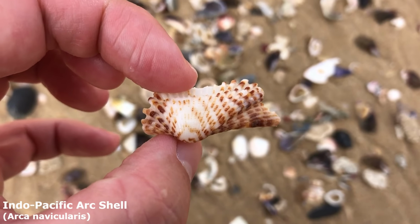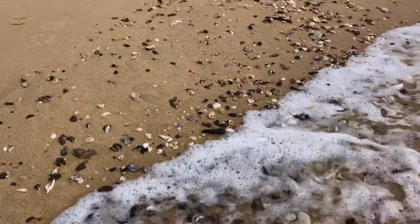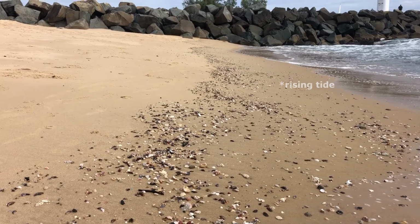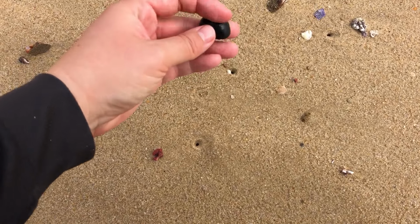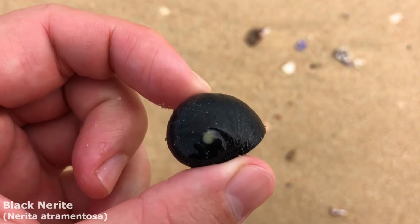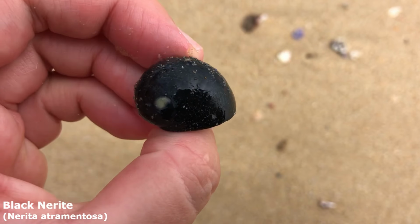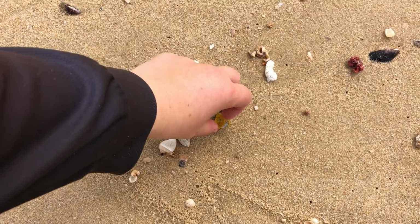They're very uncommon. Also, if it looks like there's more on the rack line now than before, it's because I took a quick toilet break and came back to the high tide washing up a lot more than what I was expecting. Another nerite for my collection. This one is a black nerite. Very common, although I usually see these guys on the other side of the lighthouse, more so than here. What a yellow pop of colour!